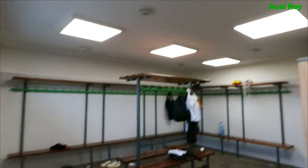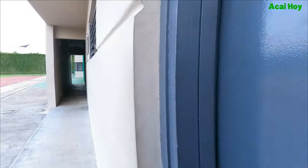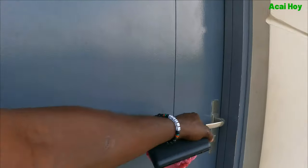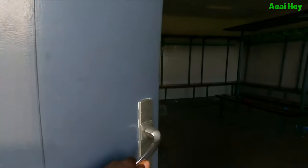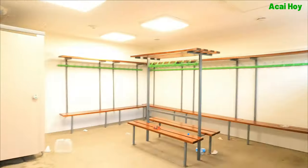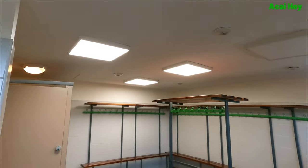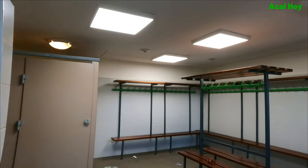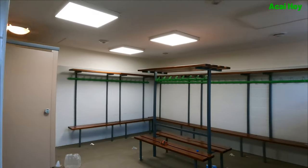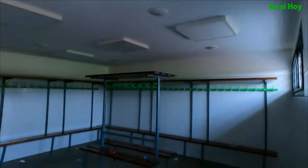That's the dressing room for the male. Let's check for the female. See if it's open for the female. This is the dressing room for the female. They just messed it up right now. They need to clean it up. You see, dressing room for the female. They'll come clean it up.